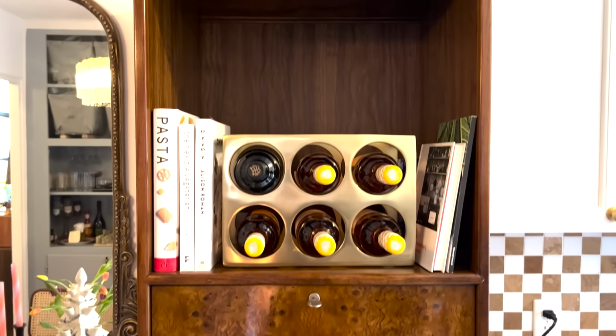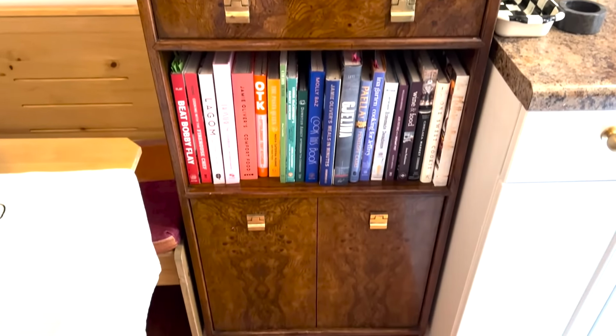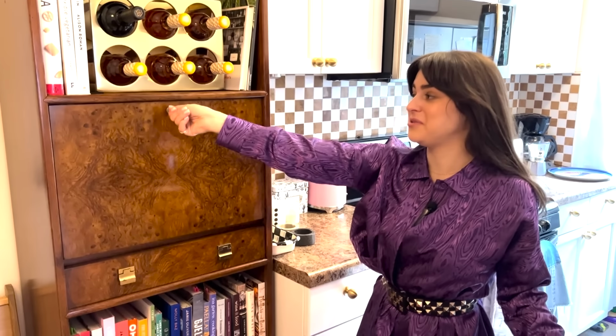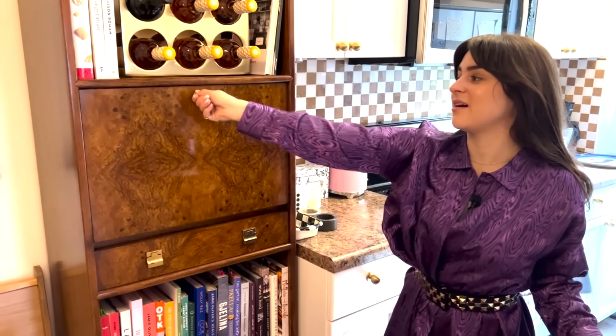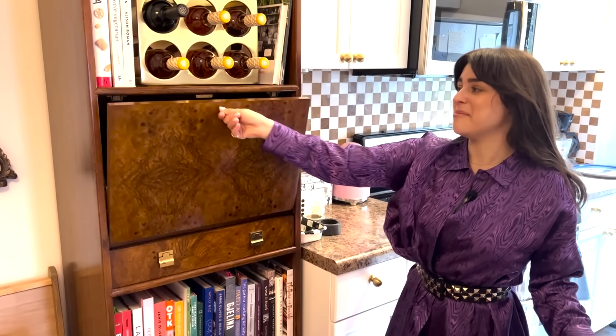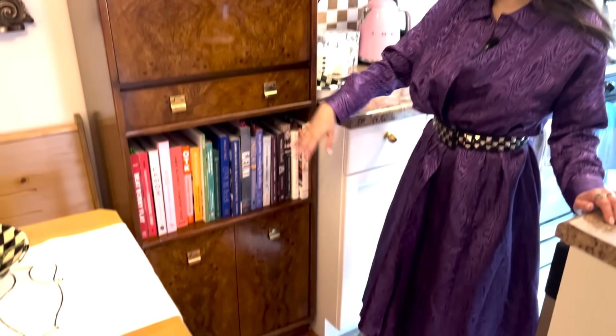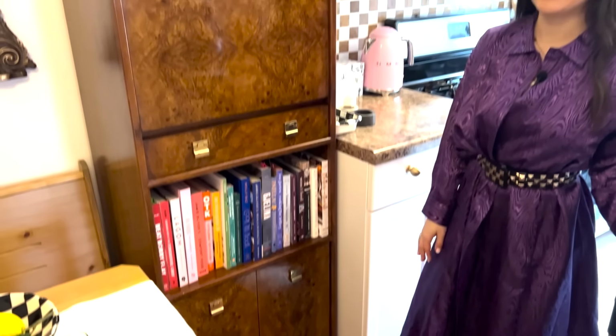So one of my favorite things that I've ever purchased is this burlwood drop-down desk that I actually used as a desk in my studio apartment. This piece here comes down and now houses my printer. But now it's where I can keep my cookbooks, some wine bottles, and other miscellaneous things in the cabinet.